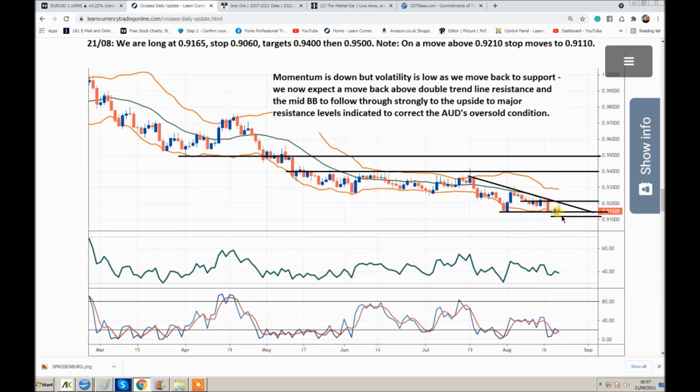The move lower, there's not big volatility. We get above here, I'll add to my position, and I expect a big run of shorts up to 94, then 95. It doesn't look that exciting at the moment, but what's your breakout? Go with the breakout. Doesn't follow through, don't have to hold it. But I think we could follow through strongly to the upside.